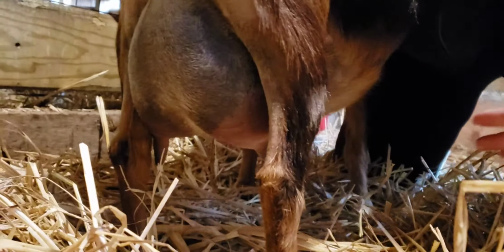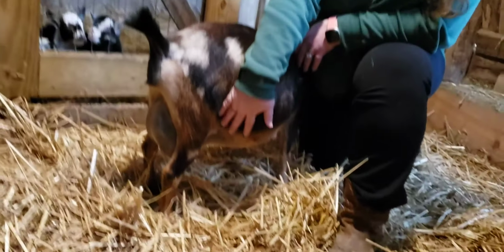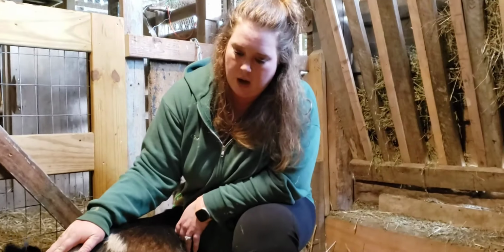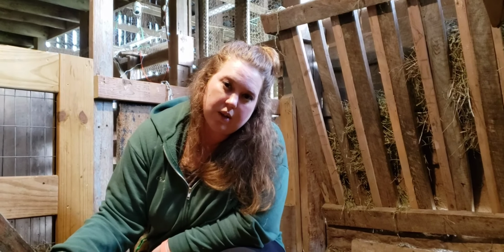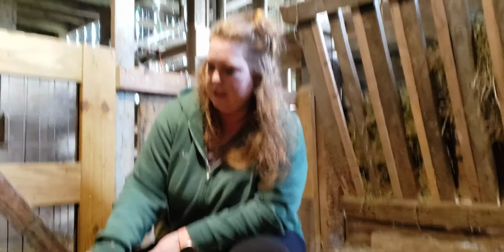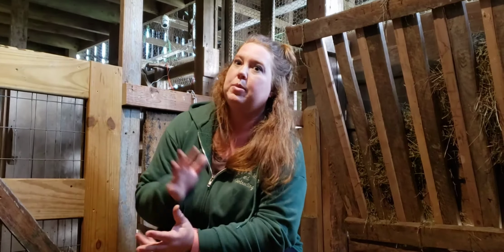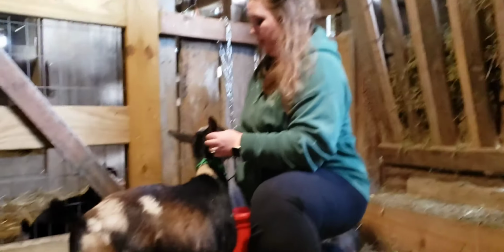And I'm liking what I see in her teats. Her dam, I believe, I could be so wrong, but I'm pretty sure when I was looking at her pedigree, I was looking at her milk test, and I'm pretty sure I saw that her mom had milked out 5 pounds one day during a milk test. So I really like that. And so I'm hoping, again, she's a first freshener, so you don't expect the world from a first freshener, but I do expect some good stuff. And I think we've got it in her.